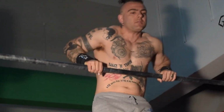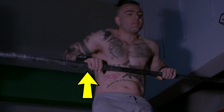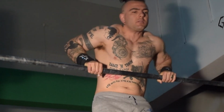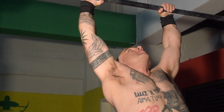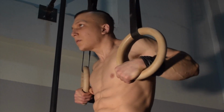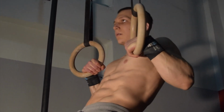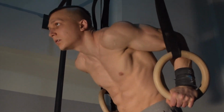Another distinct difference between the two is the wrist positioning and function. In the bar muscle up, we simply allow the bar to twist in our palms, resulting in a smooth transition, meaning that our wrist does not change positions. Whereas in the ring muscle up, we are constantly engaged in false grip in the hanging phase in order for us to be able to transition over smoothly.